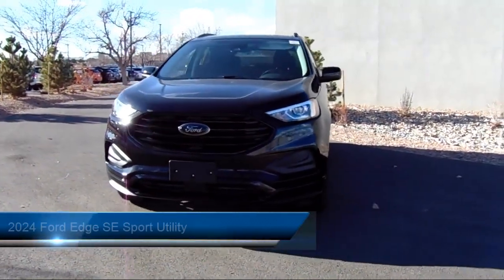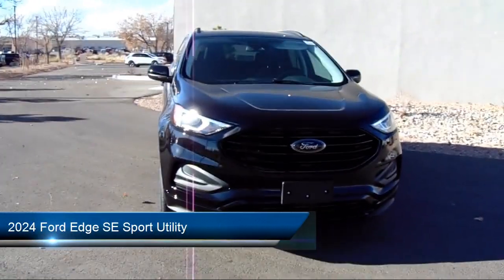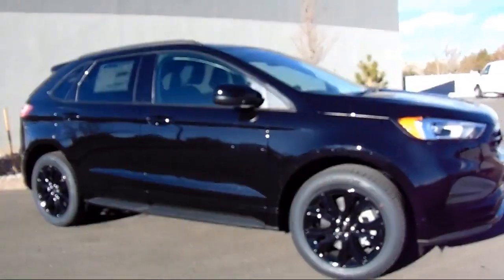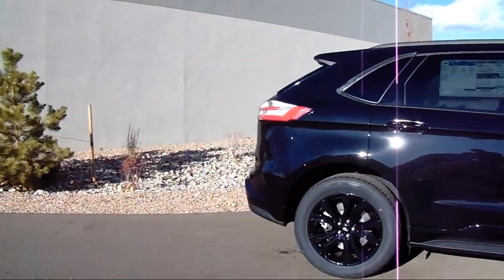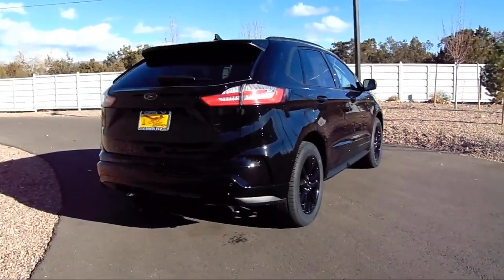It comes equipped with Ford Pass Connect, AM/FM Sirius XM radio, parking sensors, keyless entry, Sync communication system, outside temperature display, alloy wheels, auto high beam headlamp control, steering wheel controls, rear spoiler.